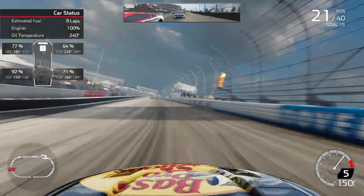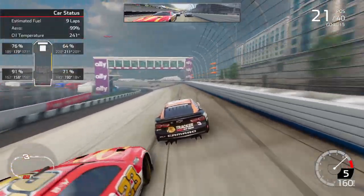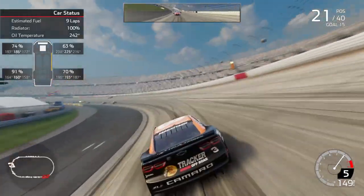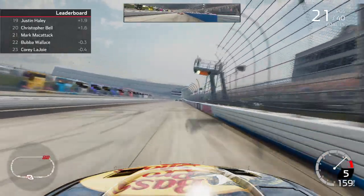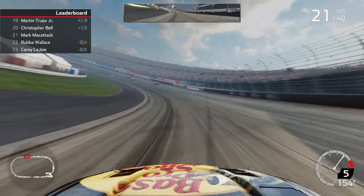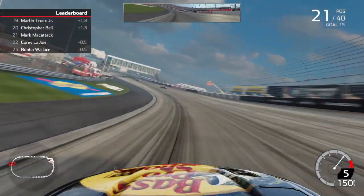As I kind of got nudged there by the 23, he kind of walls us. Now we got damage and we're caught on him. Okay. We need to get away from these guys. All right, now that we're clear, now we can try and see at least what speed we got a little bit. We'll see if we can run down the 20, Christopher Bell, who's the next car in line. Although he's quite a ways away. Those guys held us up quite a bit there, so.